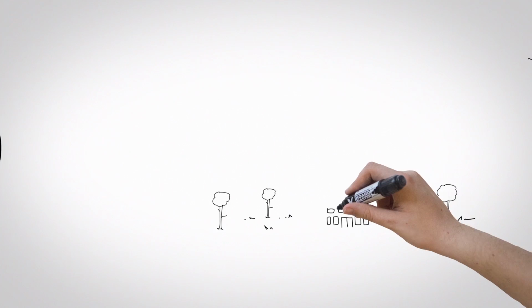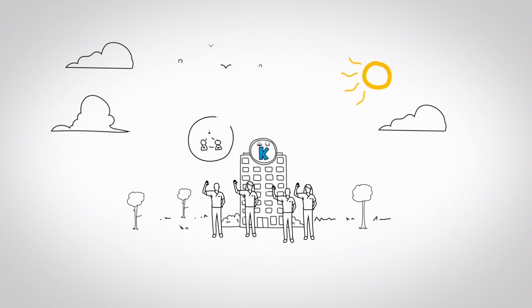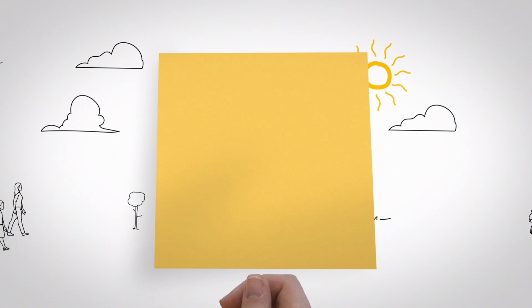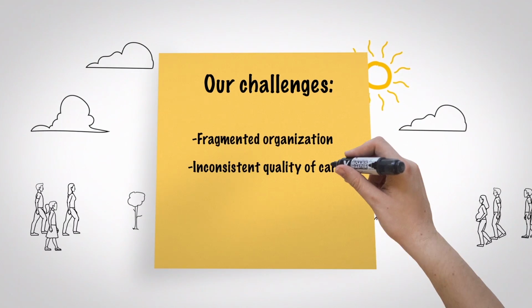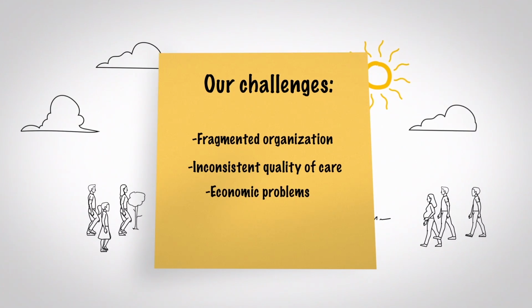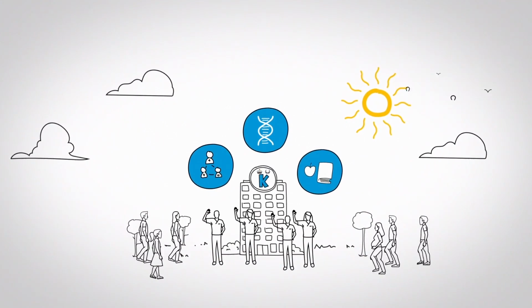Karolinska University Hospital aims to increase value for our patients by introducing a new operating model for university hospital healthcare that will better integrate care, research and education. We also want to address the challenges of a fragmented organisation, varying quality of care and recurring economic problems. We have reached the conclusion that to increase the value we deliver to our patients, we need to focus more strongly on the patient's pathway throughout the entire care process.